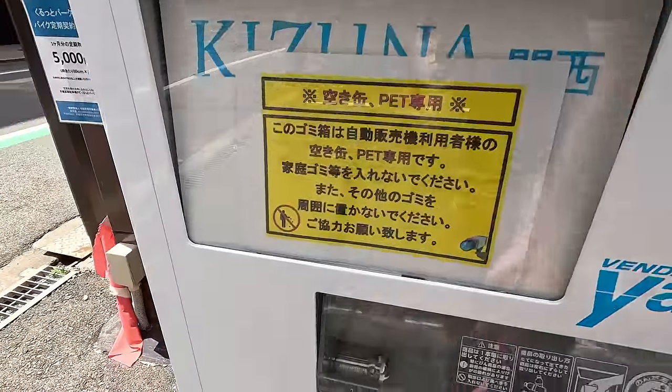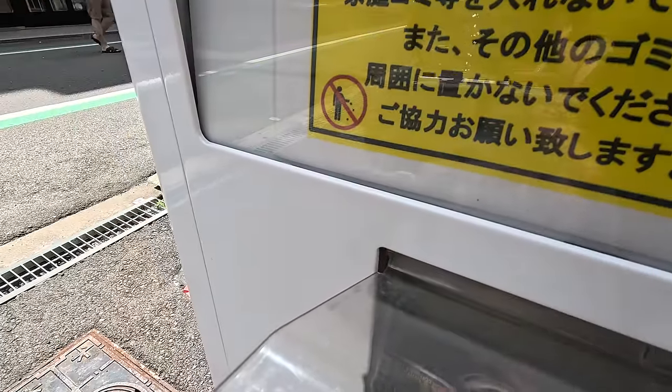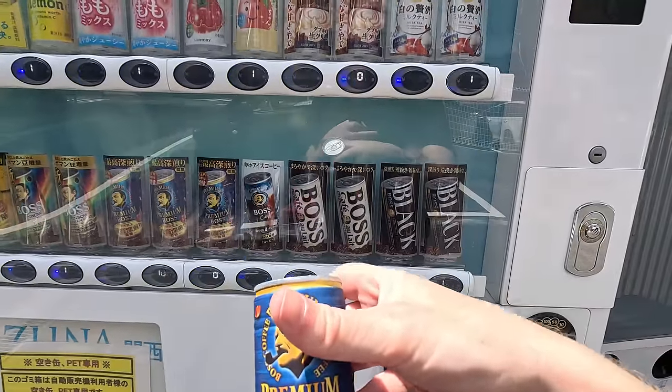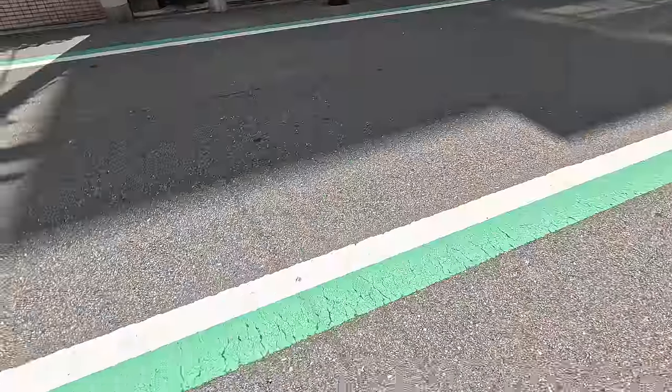Will it be hot? Oh, it's cold. Okay, we'll have to try another one. I need to find a hot coffee. I don't really drink cold coffee, but let's give it a shot. Oh, it's sugary. Oh, it's a latte. Oh, it's good.